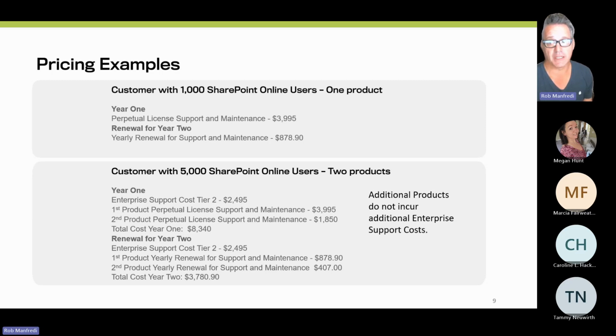So if you, let's say, have 1,000 users, you would be that. If you are a small group, you would only pay the $878 to get the product. That would be a perpetual license and first year support. And then second year, your optional support would also be the 878 number, right? If you're super big, it's the same price. You just simply add in that enterprise cost per account, not per product.